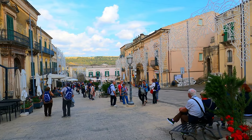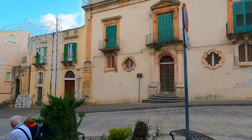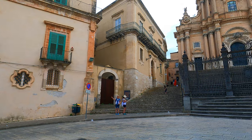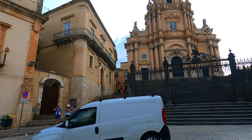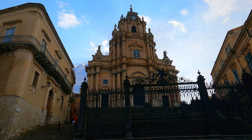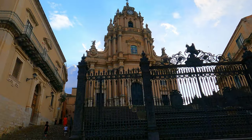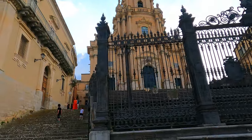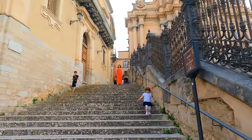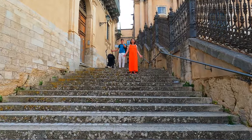Guys, finally we are here in Piazza Duomo. The Duomo is something unbelievable, really, really beautiful. Look at this, the facade, it's amazing, really amazing. Typical Baroque style from Ragusa, and it's really nice. Let's go around so we can see some more things, and I will also show you the entry of the Museum of the Duomo.